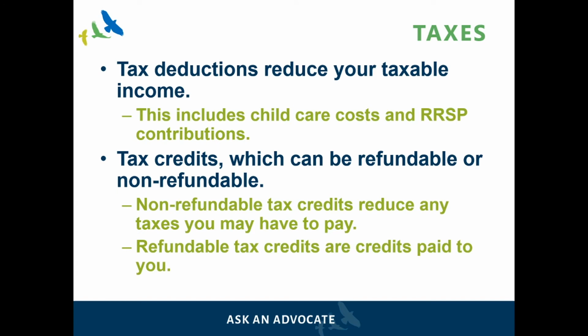By filing your taxes each year, you make sure you're taking advantage of every benefit available to you. These benefits can come in a few different forms, such as tax deductions and tax credits. Tax deductions include things like RRSP contributions and any childcare expenses you may pay. These lower your taxable income amount so that if you ended up owing taxes, you are taxed on a lesser amount. There are also tax credits, which can be either refundable or non-refundable.